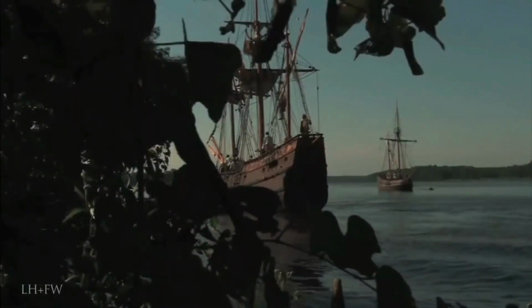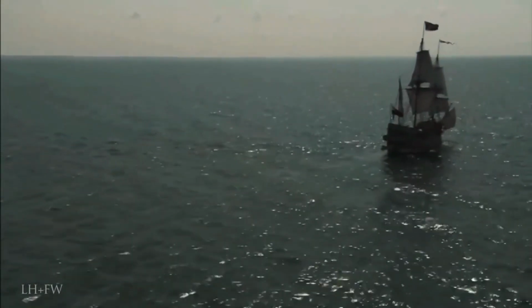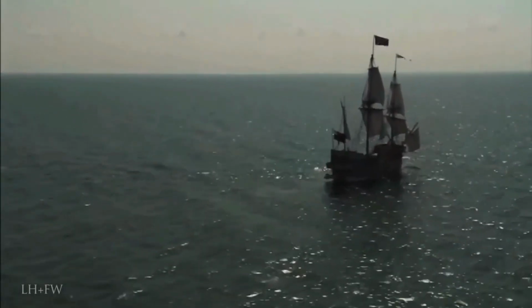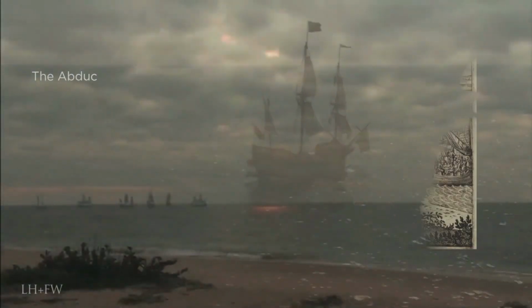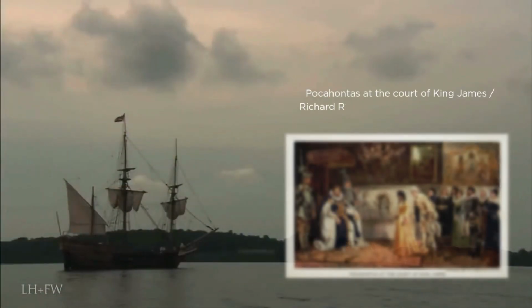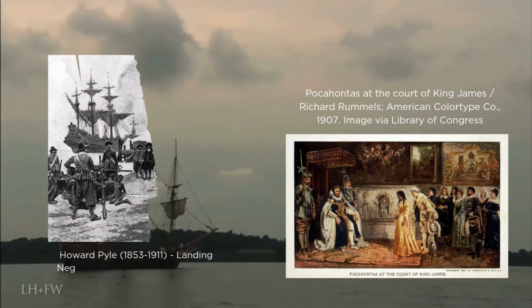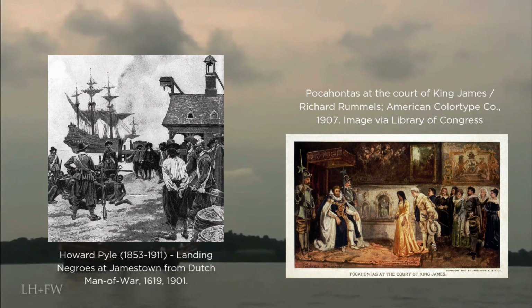Welcome back to the Jamestown settlement in Virginia, where today we're going to explore the history of a ship called the Treasurer. This ship appears multiple times in the historical record, most notably when reading about Pocahontas' capture by Samuel Argall in 1613, her subsequent trip to England with her husband John Rolfe and son Thomas in 1616, and the transportation of the first Africans to the colony in 1619.